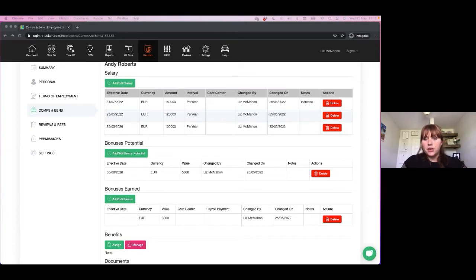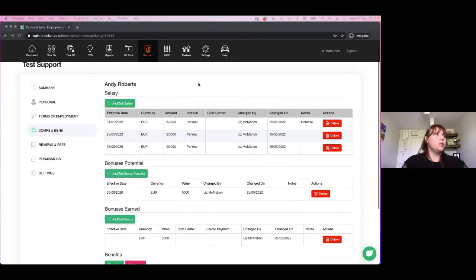Should all staff have the salary per year as opposed to per week? It doesn't actually matter. Sorry, I'm just reading a question there. So there's two questions here: what does full-time equivalent mean, as well as should all staff have the salary per year as opposed to per week? Let me just answer those questions quickly.